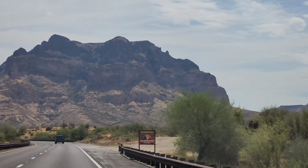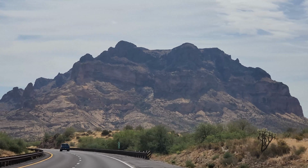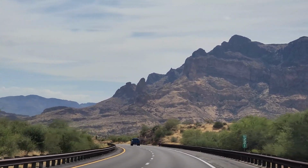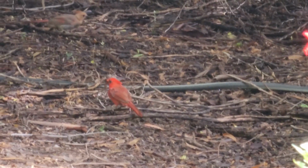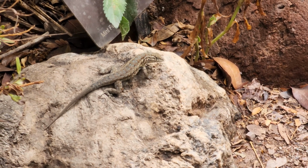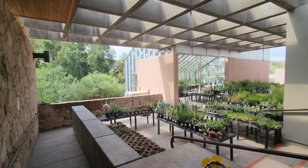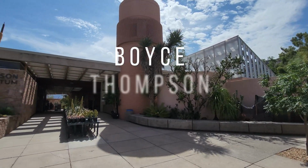Today we're in for a very delightful adventure as we embark on a day trip to the stunning Boyce Thompson Arboretum, tucked away in Superior, Arizona. If you're a nature lover or just looking for a peaceful escape from the craziness of daily life, you are in for a treat. From the various animal species to the gorgeous array of plant life, this place has it all. Join me as we explore this botanical wonderland that is the Boyce Thompson Arboretum.